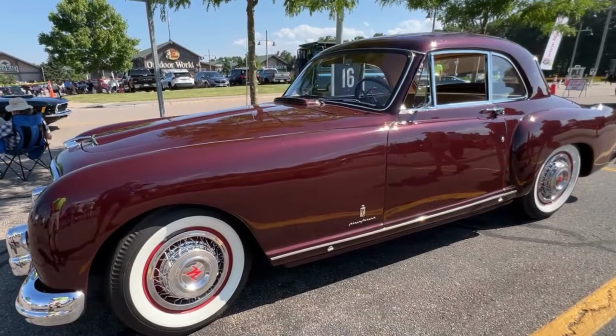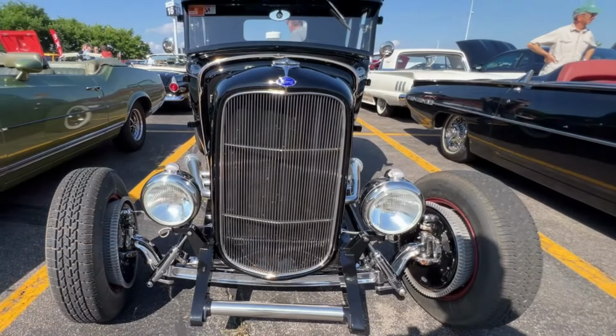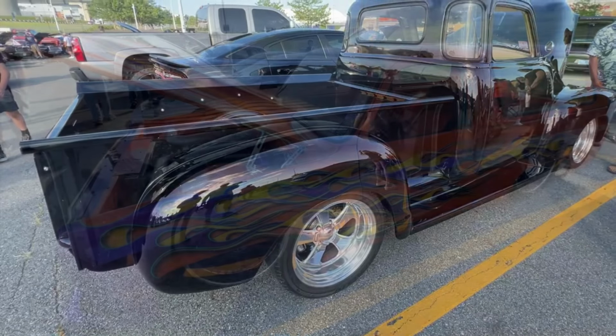All right, folks, get ready. Here's a quick preview of the cars I'm going to feature tonight. And get ready because it's an awesome group, great people, great stories, and lots of memories.